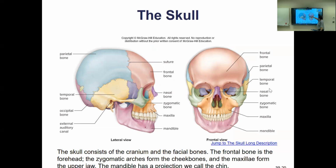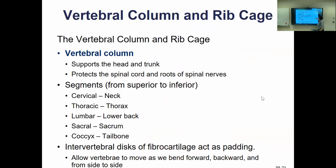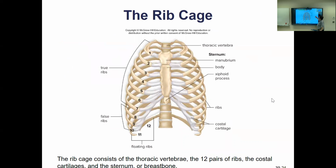This is cool. Here's the supraorbital foramen, right above the eye. You can feel that sometimes. If you rub it there, you can pinch that blood vessel coming out. So blood vessels and nerves come out these little holes. We also have to learn different vertebrae.